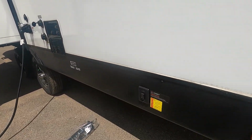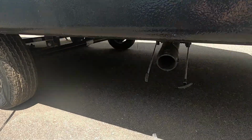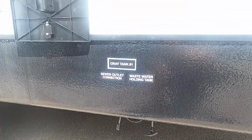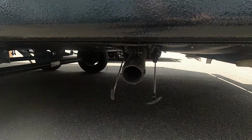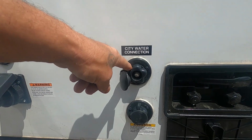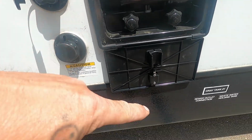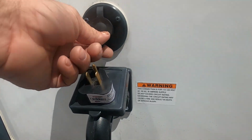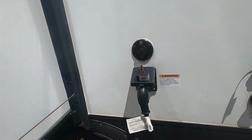Again, our rear stabilizing jacks. Down here are our black and gray tanks, as they call them, wastewater and sewer water. And gray tank number 1. Outdoor shower. City water connect. Black tank flush. We'll talk about that when leaving and dumping our black tanks. Again, your power, and there's where you plug your cable in.